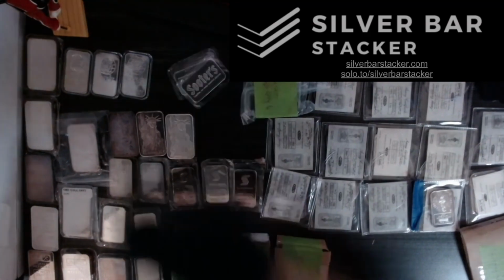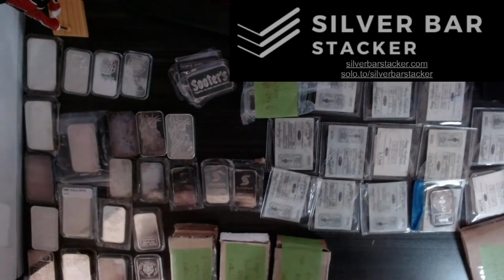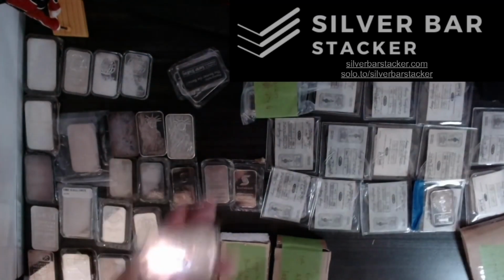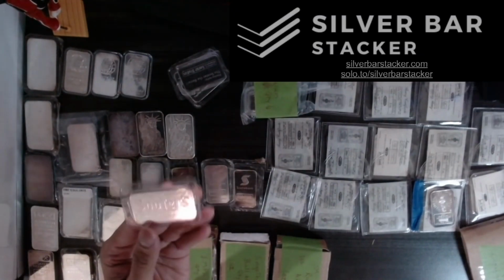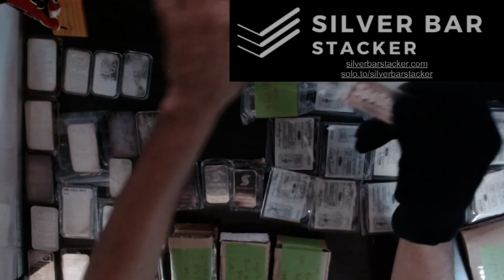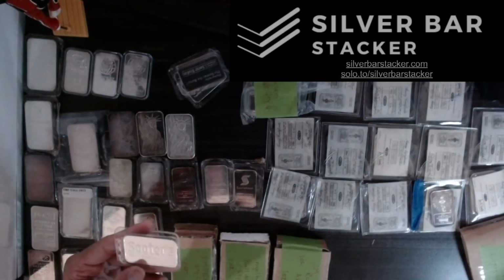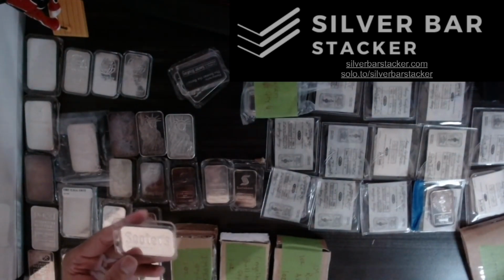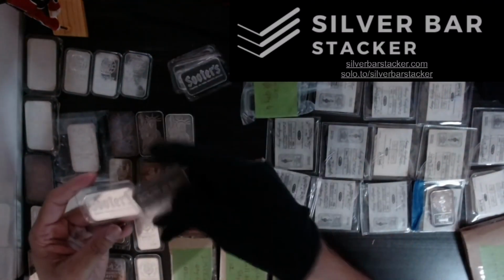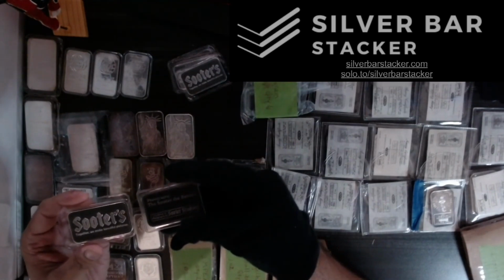Okay, now there's two different bar types for Suitors. And this is the most common, the more common one. This one actually is in the original factory seal. This has the big Suitors logo there. And so when it comes to the Suitors bars, there's two different types here. The rarer version is a 5,000 minted bar, and then this version right here is a 15,000 minted bar. This is the rarer type, which is 5,000, and this is the more common type, which is 15,000.